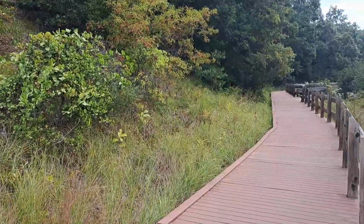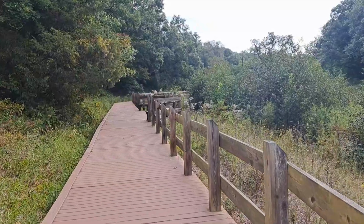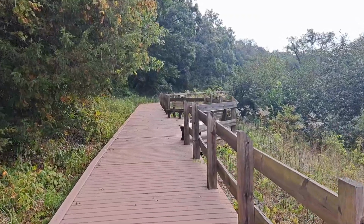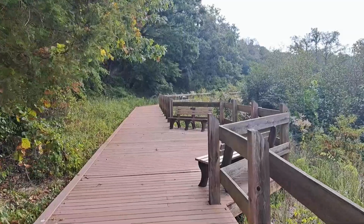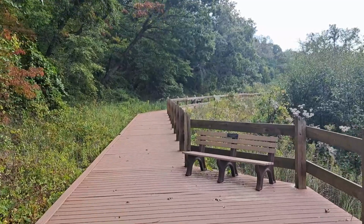There are two parks up here in northwest Indiana that have the name Indiana Dunes, and so I should be clear that we are in Indiana Dunes State Park. There's also Indiana Dunes National Park that actually surrounds the state park, but we are in the state park. Today is Friday, September the 20th, and the temperature right now is a cloudy and breezy 74 degrees and humid.